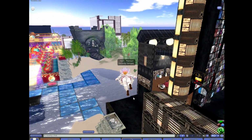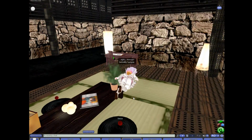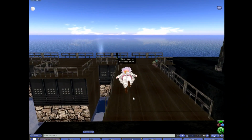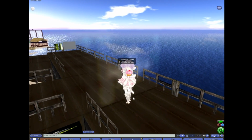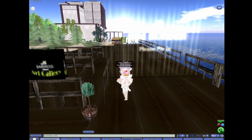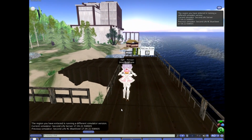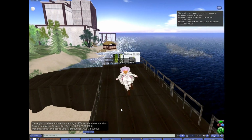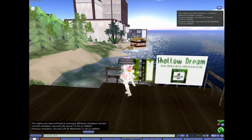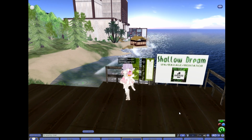Now we're going to cut through the bookstore and what used to be an art gallery but is kind of abandoned, so apologies for the lag and the upskirts. Okay, this thing that's loading is basically going to tell you the sim crossing. It's connected to the next sim, but obviously you get your wonderful lagging of crossing over. Now we have moved on to the next sim.